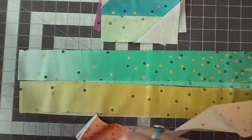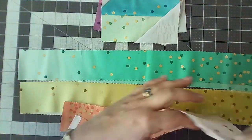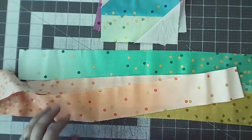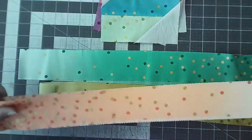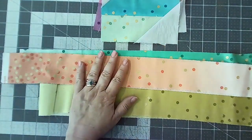Okay. Now you can absolutely, again, this doesn't have to be jelly roll strips. It really can be scraps. You can cut strips as long as you've got at least 10 inches of a strip. You can get a block out of it.